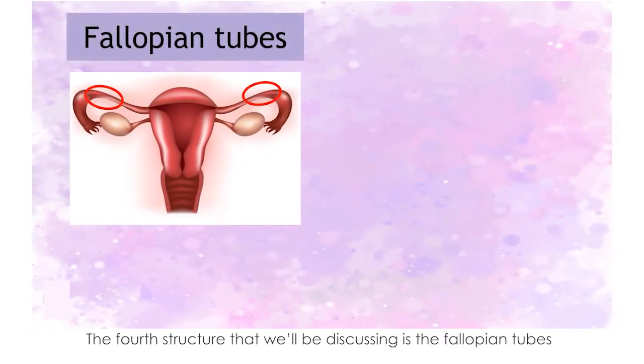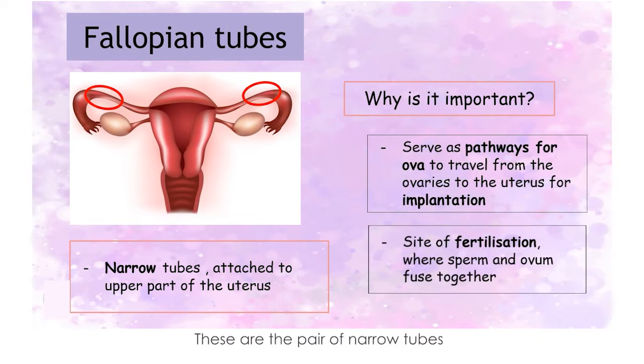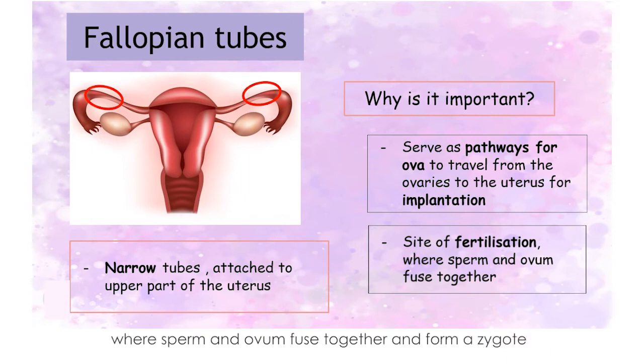The fourth structure that we will be discussing is the fallopian tubes. These are a pair of narrow tubes that are attached to the upper part of the uterus. Why is it important? Because it serves as a pathway for ova to travel from the ovaries to the uterus for implantation. It is also important as the site of fertilization where sperm and ovum fuse together and form a zygote.